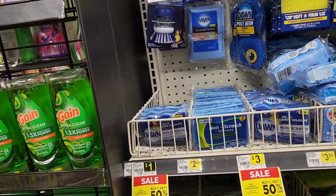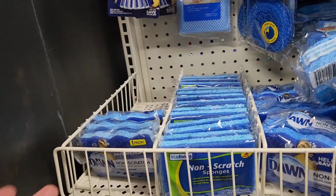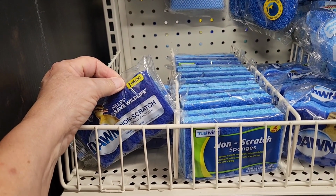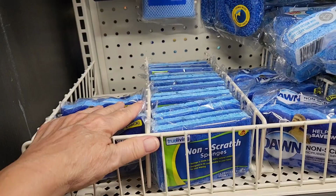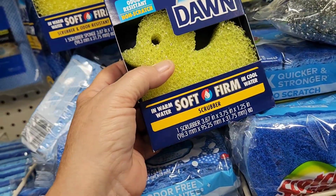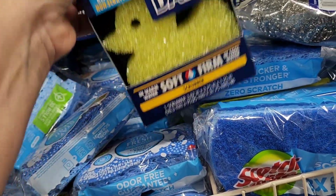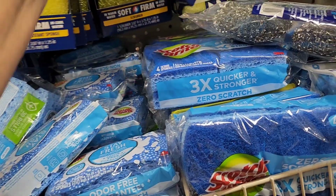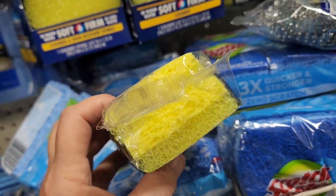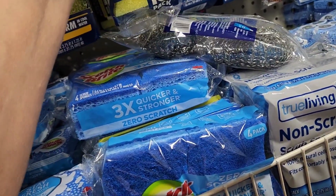Okay, this is one of my favorite little sales, and that is the Dawn buy one get one free, or buy one and get one 50% off, because you can get 2 of the Dawn sponges for $1.50. That's a really good deal. If you like the soft and firm scrubbers, you can get 2 for $4.50, or get the double sponge with that particular scrubby on there also.